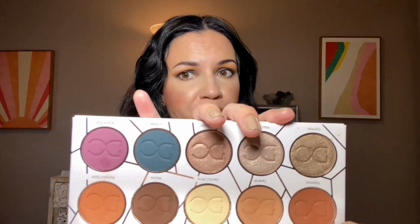Next up was the Dominique Cosmetics Latte palette, and I only took a picture of one look, but I'm pretty sure I did do other looks with this palette. I just don't have pictures. This is a really nice palette. These shades blend very, very easily. The mattes are lovely, and these 3 shimmers are super foiled and metallic.